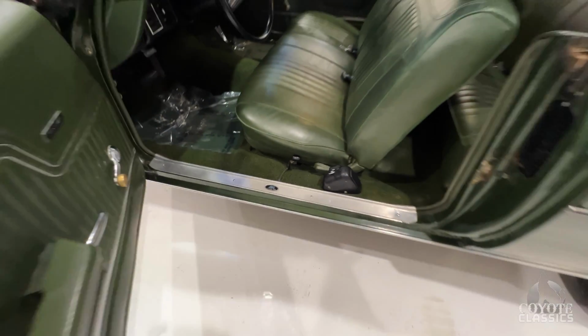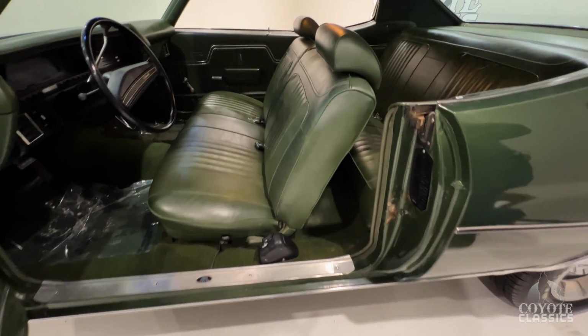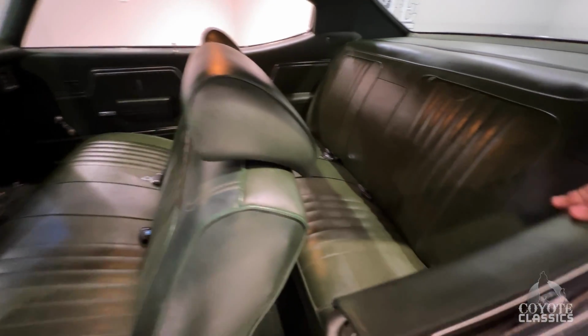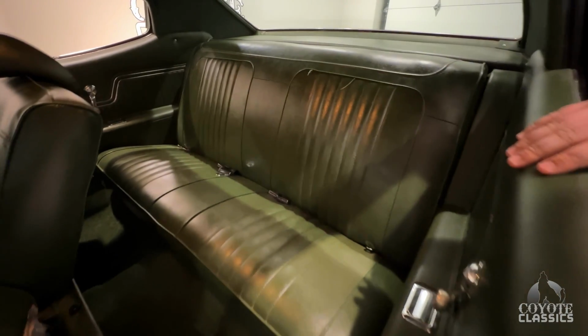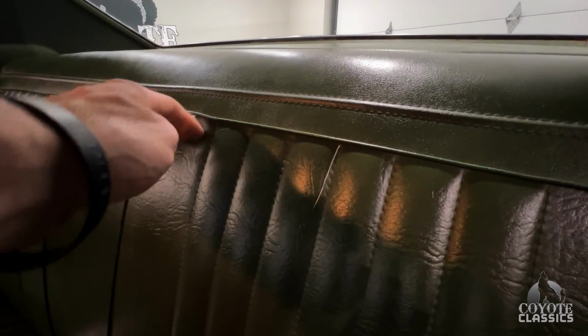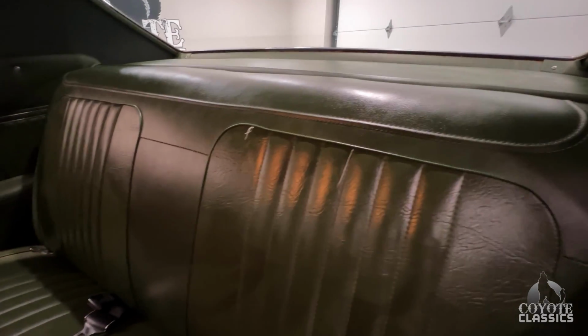Original interior as well. Look at the seats, carpet, steering wheel. It's just fantastic. You can just see a tiny skosh of fade that kind of tells its age, but it looks damn near brand new still. Jay did a great job detailing it and cleaning it. Looks like just one little stitch. It's not come all the way off, but it's got just a little fabric there.